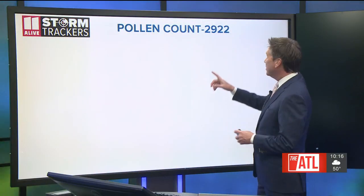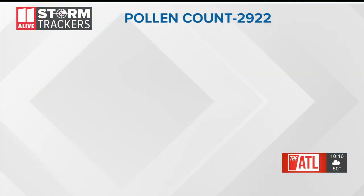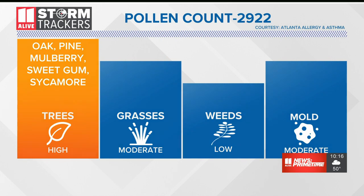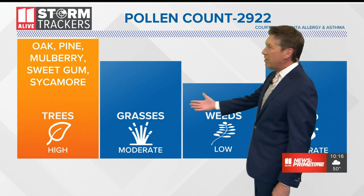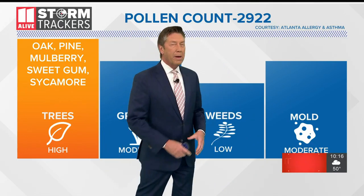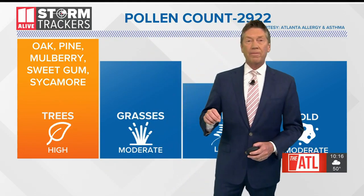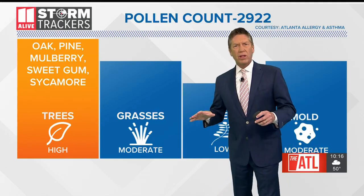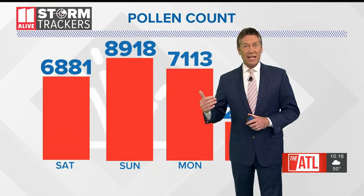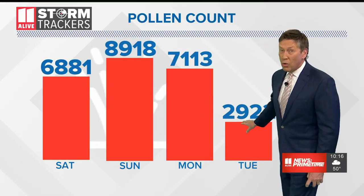So let's take a look at this on the bigger picture. Our pollen count today, 2922, is mainly from oak, pine, mulberry, sweet gum, and sycamore trees. The grasses are in the moderate range, the weeds are low, and the mold is also in the moderate range. This number is a lot lower than what we had yesterday. And in fact, we hope this trend will continue of seeing an even lower number tomorrow.